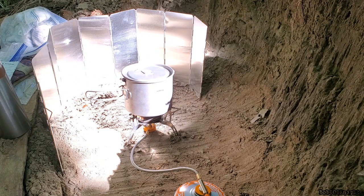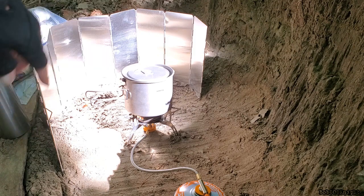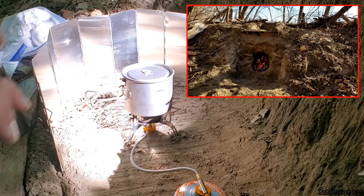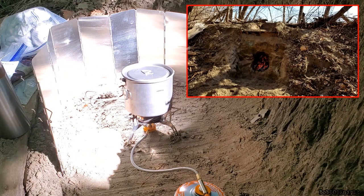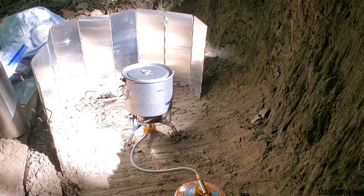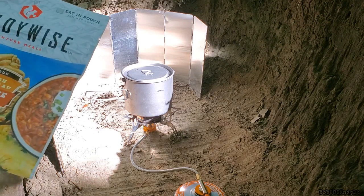Okay, that's something else. We're using this area I used at the beginning of spring to build my earth rocket stove out of, and I was hoping to build a shelter here, but these spring floods came in. Well, that pretty much put an end to that project.